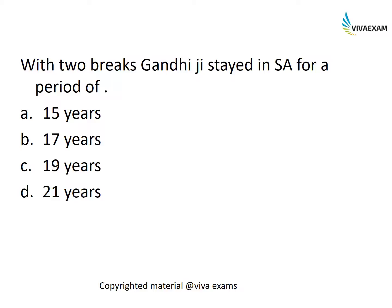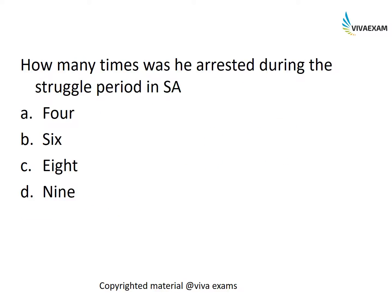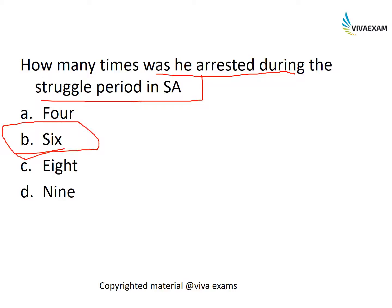With two breaks, Gandhiji stayed in South Africa for a period of. So basically they are asking how long did Gandhiji stay in South Africa, including the two breaks. So Gandhiji went to Africa in 1893, almost 21 years he stayed there, which is a very, very long time, come to think of it. Next. How many times was he arrested during the struggle period in South Africa? So basically they're asking how many times was Gandhiji arrested while he was fighting for the cause of Indians in South Africa. So the answer to this, guys, is he was arrested 6 times in total.